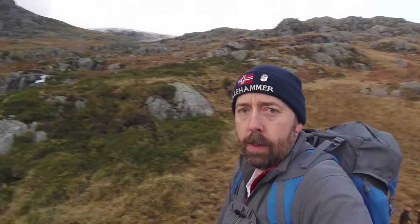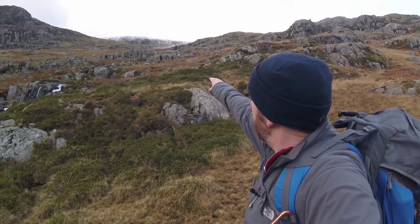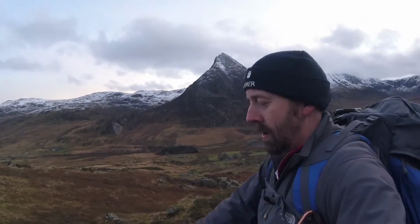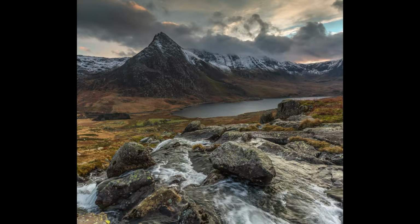All done, and I'm heading back down the hill. So just look up. I was just about halfway up, been working my way down, very, very wet underfoot, and glad I've got my walking poles because it's saved me a couple of times from falling on my backside. Tryfan, beautiful. I think Tryfan is quickly becoming my favourite mountain in Wales. Just from so many different angles, beautiful, beautiful.